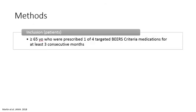Patients that were eligible for enrollment consisted of older adults aged 65 and older that were prescribed one of 4 targeted Beers criteria medications, which we will go over on the next slide. Patients had to be on one of the 4 medications for at least 3 consecutive months. If patients were on more than one of the targeted medications, they only received one intervention based on the first medication that appeared on the list.